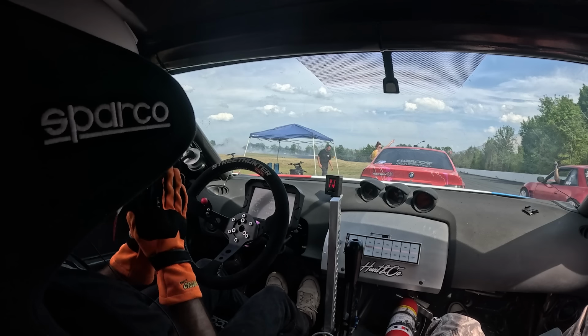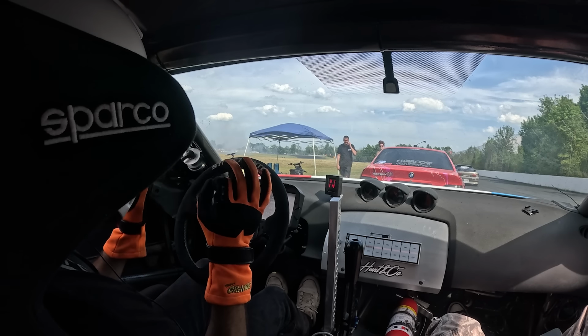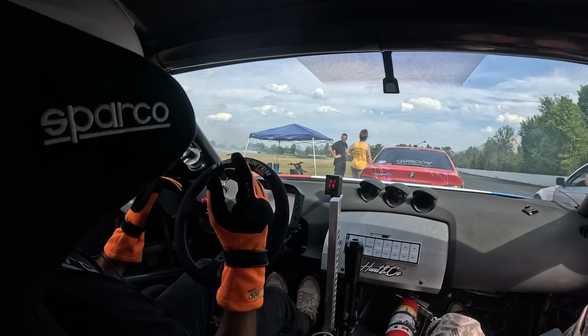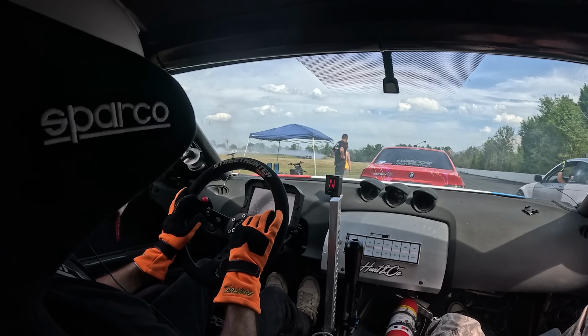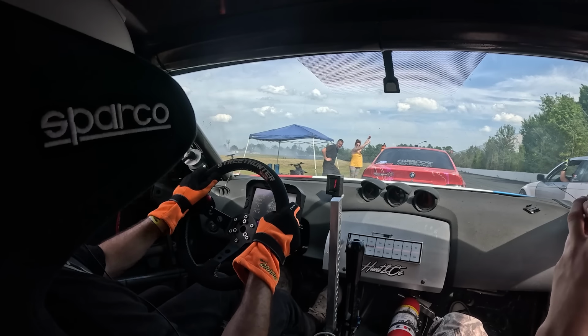All right, so we're about to try a brand new layout. I've never driven it. It's much faster, and like I said, I've never driven it, so I'm not familiar. So I'm chasing Grant. It's gonna be a little sloppy, but it's much faster. It's like 100 plus once we get to this wall back here, which is a ton of fun. So let's see if I can string this together.